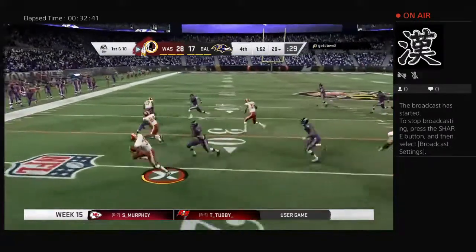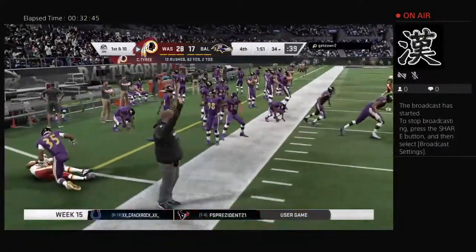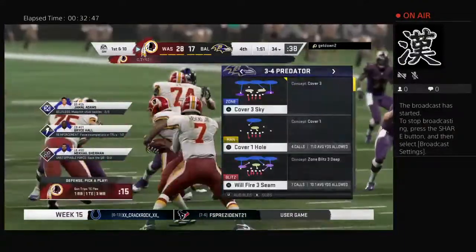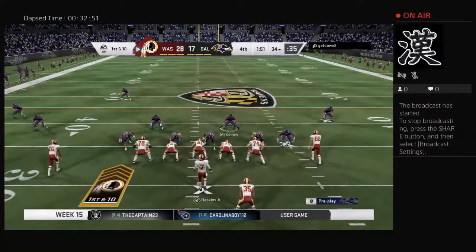They'll run it now out of the gun. It'll go as a pickup of 14 and a Washington first down. Great time there to come up with his longest run of the night.